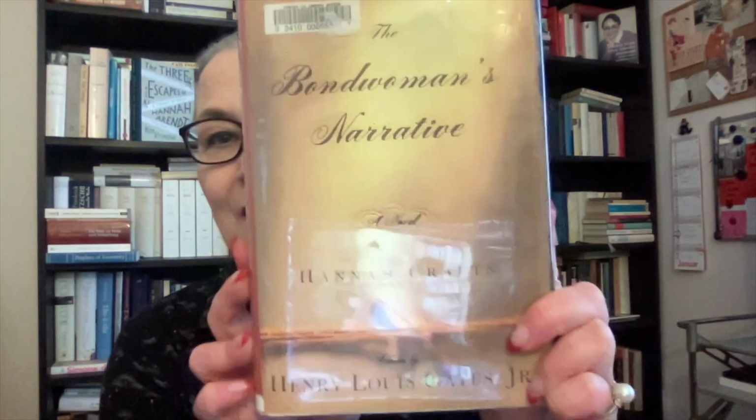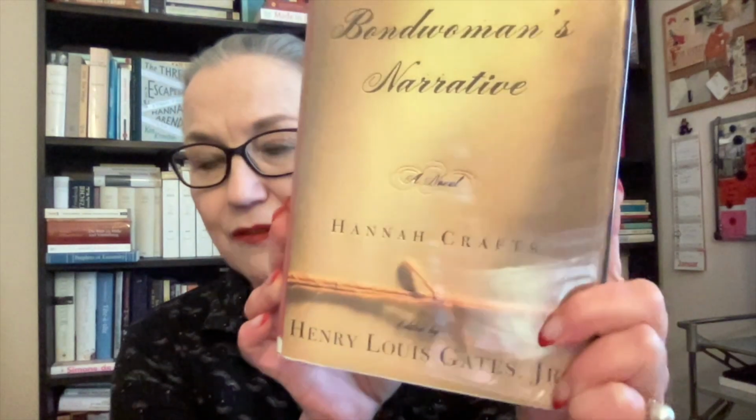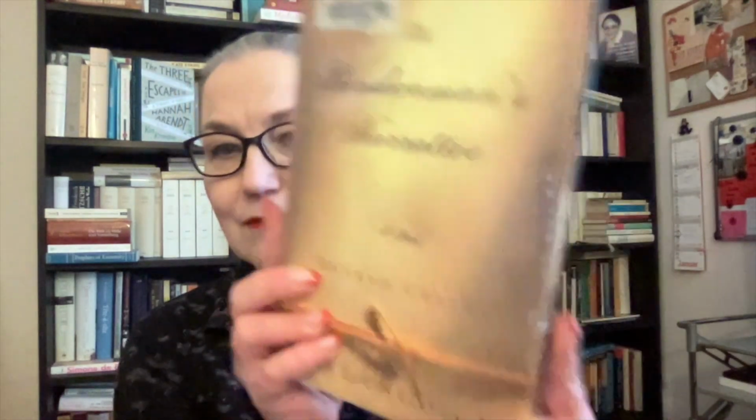So that's my plan. It didn't quite work for January because I announced the book way too late for probably any of you to join in. But the book for January was this one, The Bondswoman's Narrative by Hannah Crafts. This is a former library copy, so sorry for the glare.